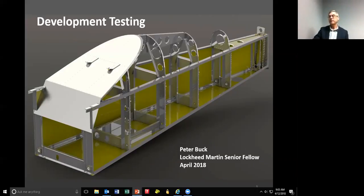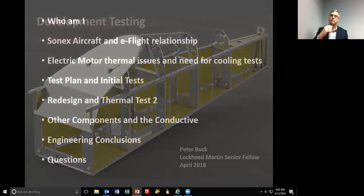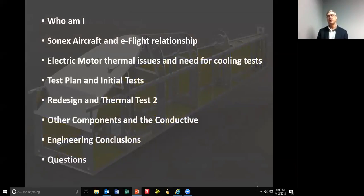Again, thank you, Gwen, for the introductions. What I'd like to do here today is give a perspective on development testing, some of the lessons I've learned through my career in development programs, trying to give some insight into development testing and the pitfalls that one can run into. I'm going to do that through some examples relative to the electric aircraft program that I, along with John Lonette and some others, have worked. In order to do that, I need to give you just a little bit of introduction of where some of this came from and how we worked through it.